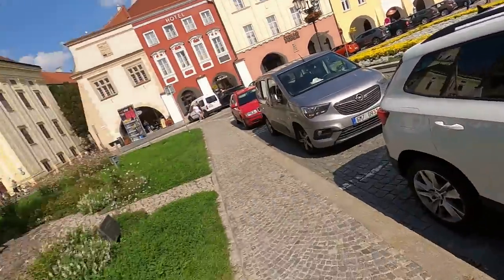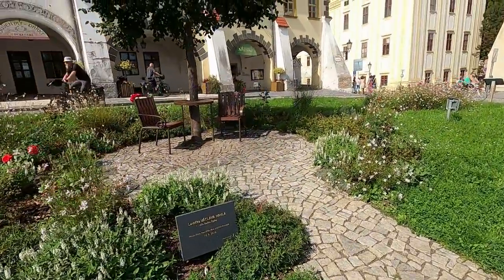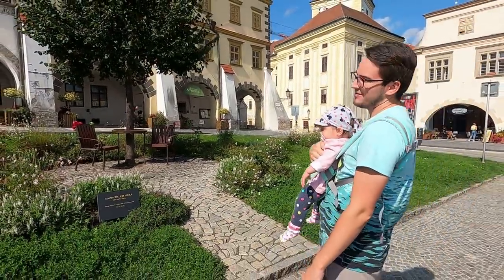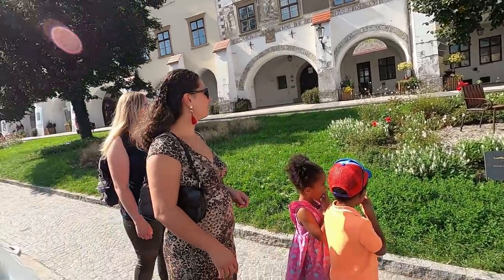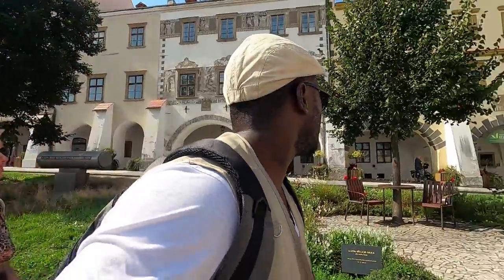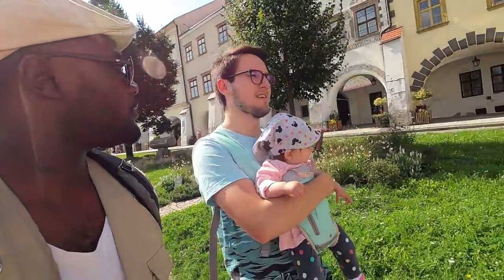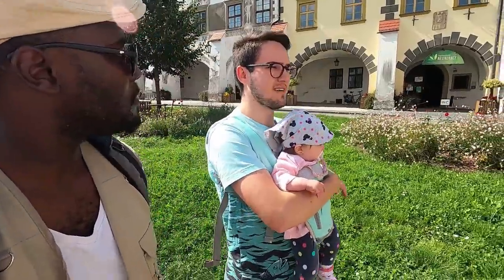Thank you. And is this just a seating area, or is this like a seat? They built this in 2016. And it's for our president Václav Havel, who is already dead. He was the first Czechoslovakia president, and he did a lot for the Czech Republic. It's called Lavička Václava Havla. So in translation, it means a seat of Václav Havel.